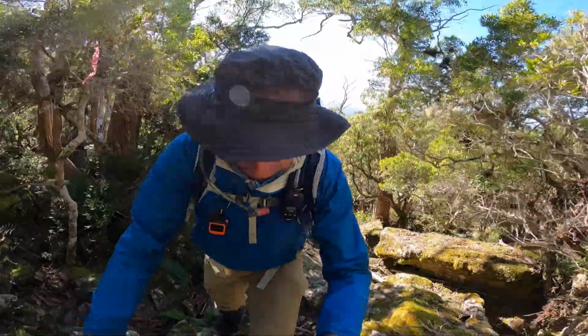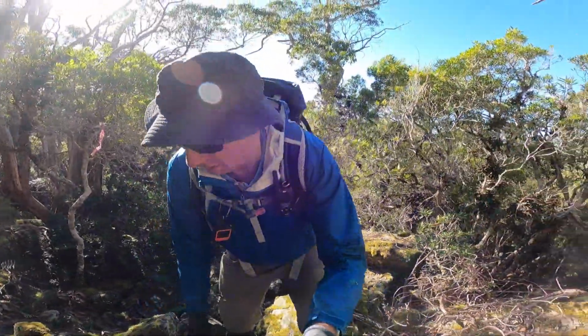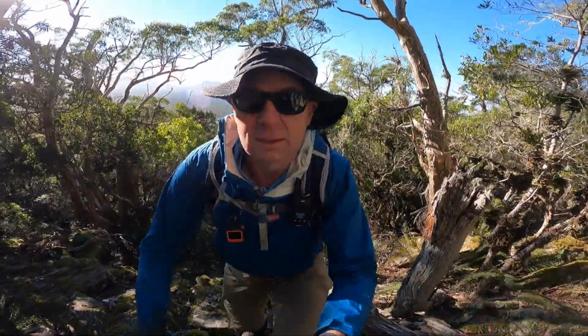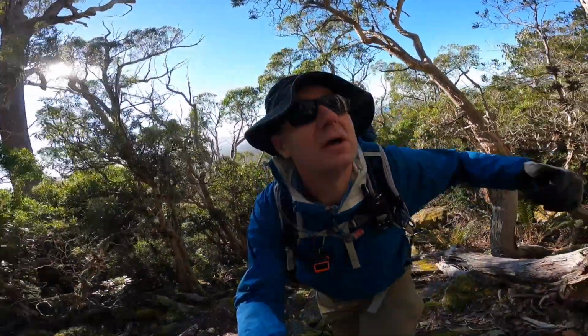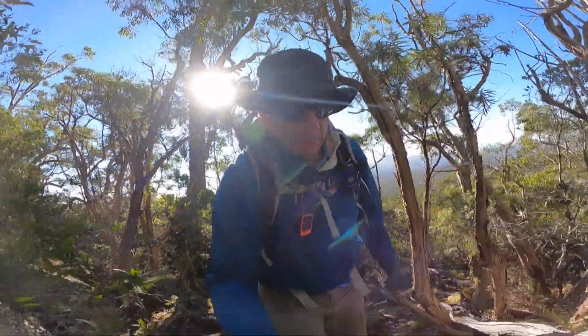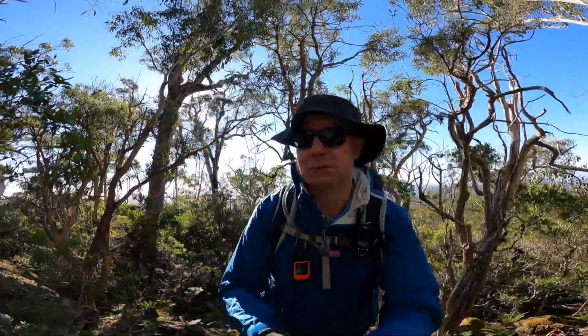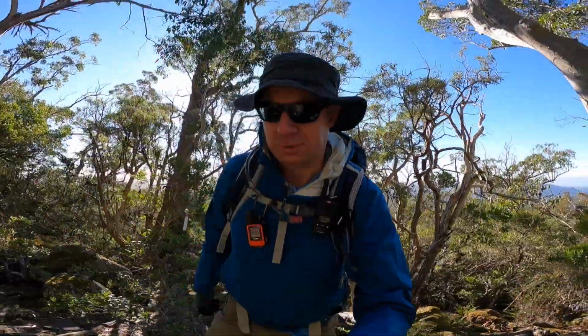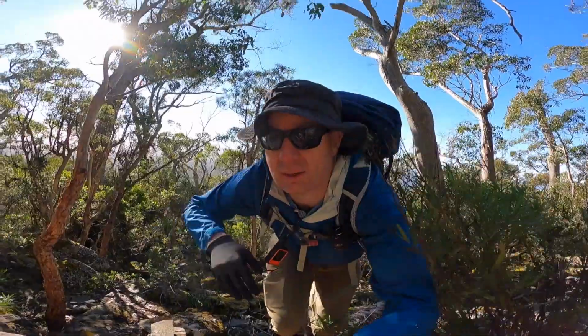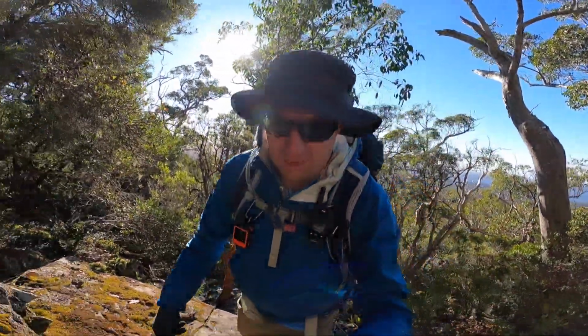This initial part's turned out to be quite steep. It wasn't long through the forest at all before we got to the boulders that we had to scramble over, and there's less open boulders now. We're back in a bit of bush, but still definitely a bit of climbing up through here.